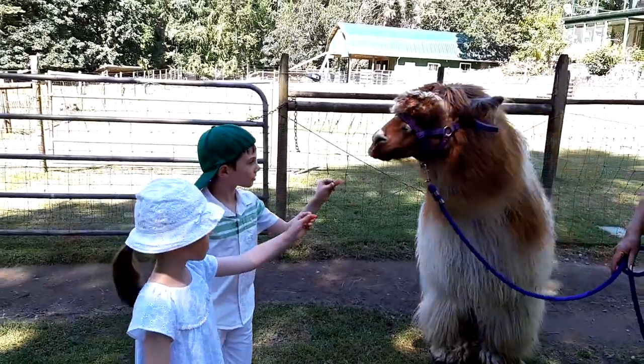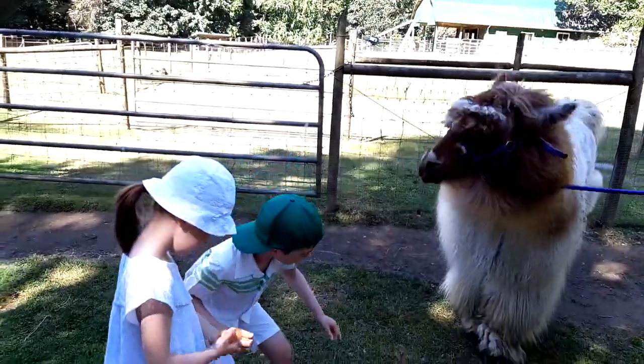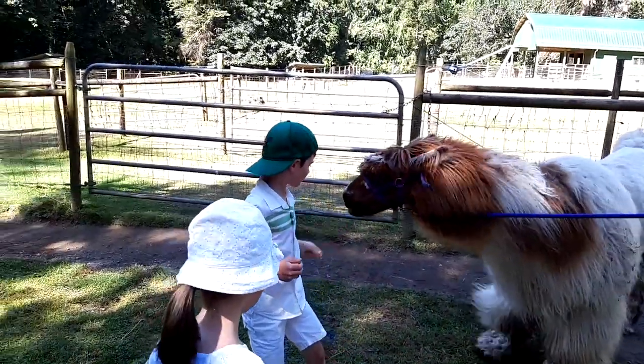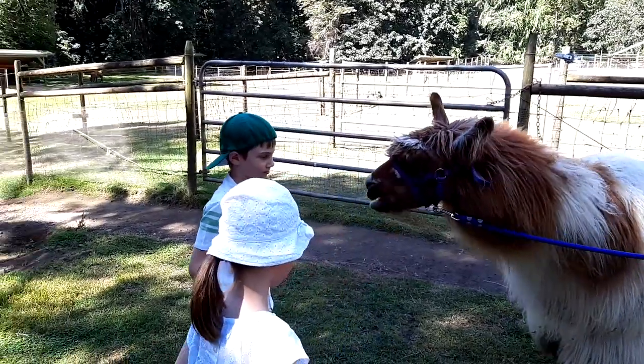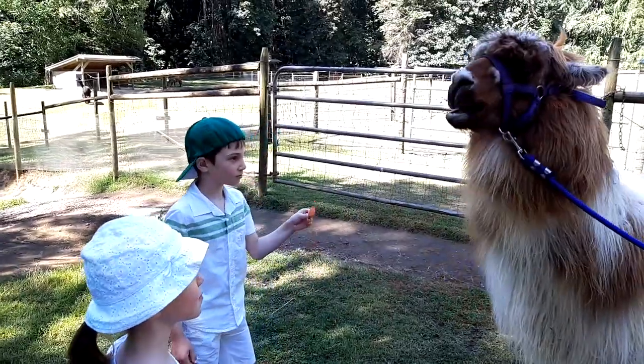Alright, for a fresh reminder, let's remember their snacks and their main diet. They usually eat hay and grass, but they could also have special llama cookies that are not for humans. They also have healthy treats.